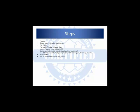Once you receive an offer, then you need to get an estimated HUD from title or escrow, and you need to make sure these people aren't taking 3 or 4 days. If they are, you need to go somewhere else. I'm sorry. You got to remember, there's a time bomb ticking here, and it's called the foreclosure sale date. You don't have time to mess around with people who are slow. All right?